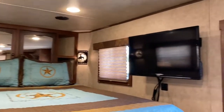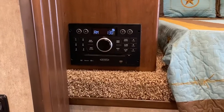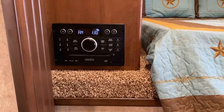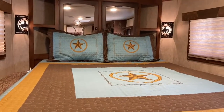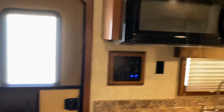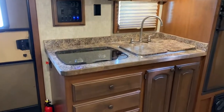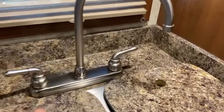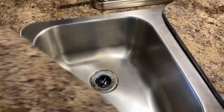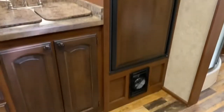This trailer does have a TV in it. It does have the DVD radio all in one combo here. There are cabinets behind the 2 mirrors in the bed area. So this does have microwave, 2-burner glass top stove, double sinks, and they've got the nice countertop covers so you can make that extra counter space. It does have a big fridge, some storage above that big fridge.